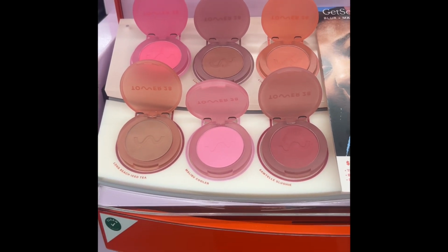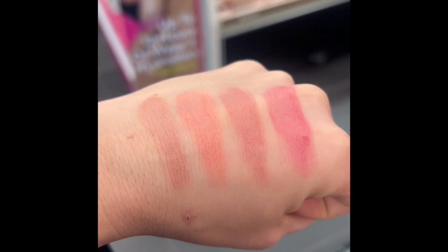And now to Tower 28. I love this formula. I love Long Beach iced tea. That's the first one. Then I did Culver Crush. I did Samo Spritzer and Sawtell Slushy.